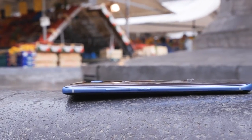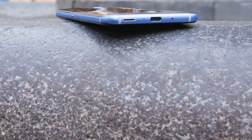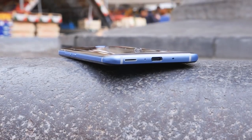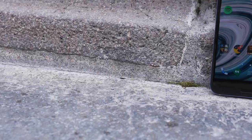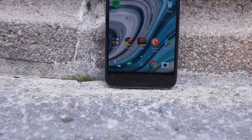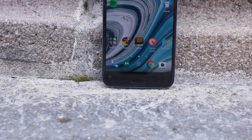It may look similar to the U Ultra, but the refinement in the small details like the white antenna lines and the metal frame matching the white accent color at the bottom speaker make the phone appealing from every single angle. My only nitpicky complaint is that the fingerprint scanner and the capacitive buttons below the display are a bit too low, but they work just fine once you get used to them.